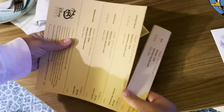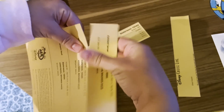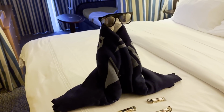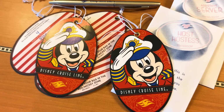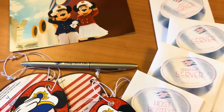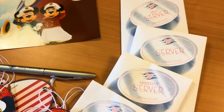It covers your dining room serving team, that's the head server, your server, and your assistant server, and it also includes your stateroom host. These are the 4 people that basically keep your cruise smooth sailing. Note that the concierge staterooms are $23.50 per person per night, and that extra amount covers the concierge team in the lounge and the concierge folks working behind the scenes.